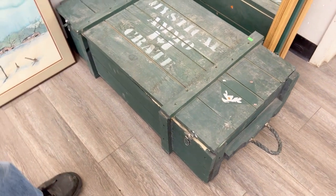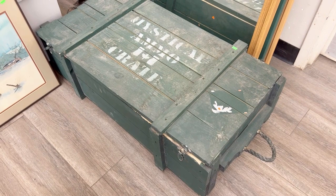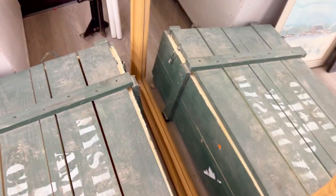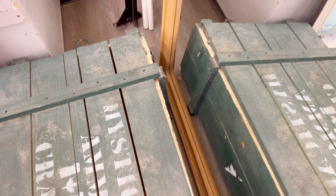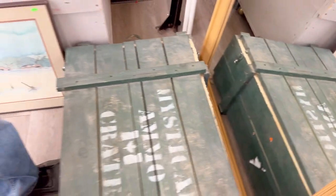It's an apple crate. Wouldn't that look cool with legs? As a coffee table? Yeah, that's super cool. We can fix it too. It looks like it's actually broken, but we know how to fix stuff, right? I know a guy. It's just the clasp on the front. Or it clasps on both sides.